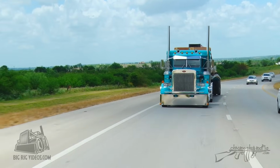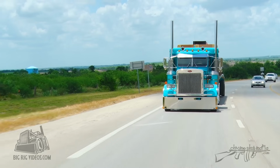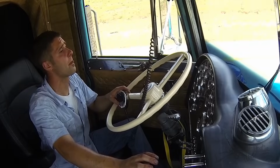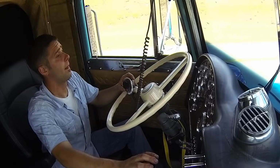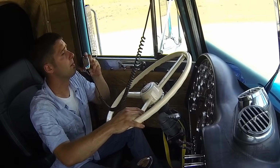How long has this truck been finished for? About a week or so. Well, this old girl is fresh out of the paint booth then, huh? And you bring it right out to a show? Yep, that was the goal, to get it done for the Super Rigs show.